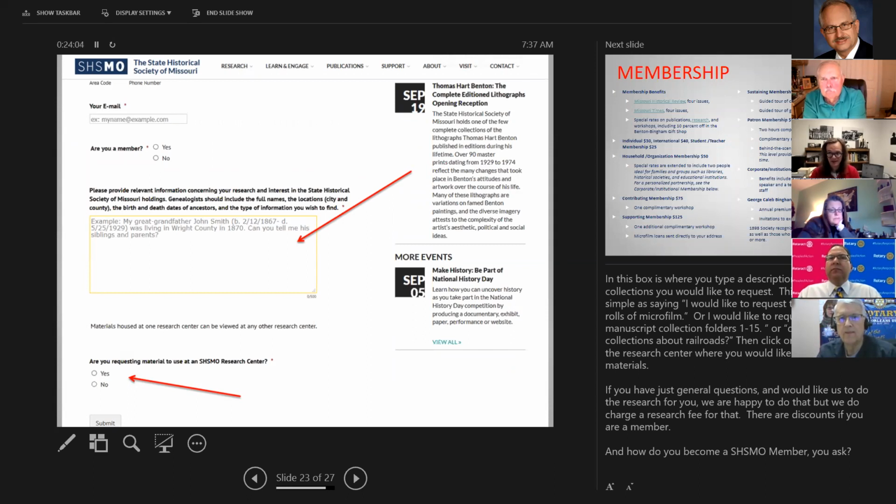This can be as simple as writing, I would like to request the following rolls of microfilm, or I would like to request R0052 folders 1 through 15. Or you can even have a broad research request, such as, do you have collections about railroads? The simplest answer to that question would be yes. Then you would click on the location of the research center where you'd like to view the materials. If you're going to view it at the St. Louis Research Center, then that email automatically gets directed to me, and either myself or my coworker Zach will respond to your request and try to get the collection ready for you.